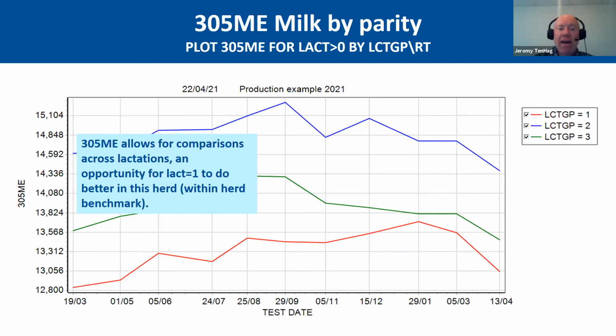Certainly looking at these graphs, we've talked about comparisons and benchmarks, and this is what all the herds in Canada are doing or all the herds in Ontario are doing. I think there's also huge value, and Ewen has alluded to this a few times as well, in benchmarking within herd. That's what some of these graphs can help us with. You can see, hey, what were production levels 6 months ago? What is it like now? What was it like a year ago? So on and so forth.